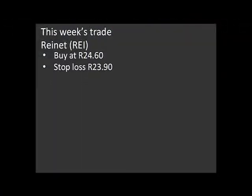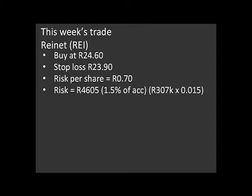Okay. And to flesh that out in greater detail, Garth, given the trades that you have open. Yeah, right. We're going long at 24 Rand 60, as I mentioned. The stop loss, 23 Rand 90. I'm risking, therefore, 70 cents per share. That's the difference between our entry price and where our stop loss would throw us out. The risk that I'm taking on this trade is only 1.5% of our total capital value.